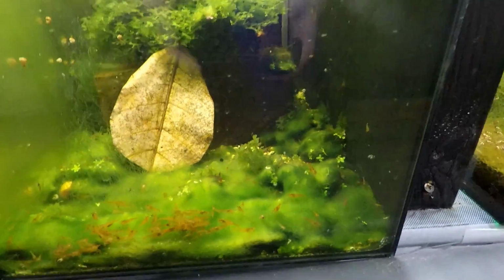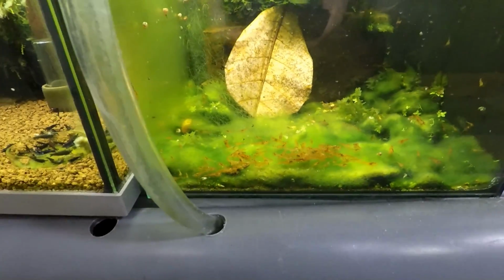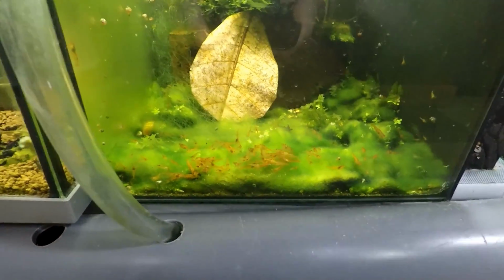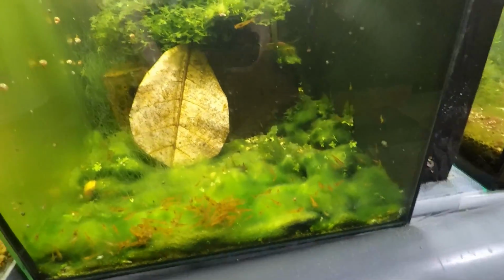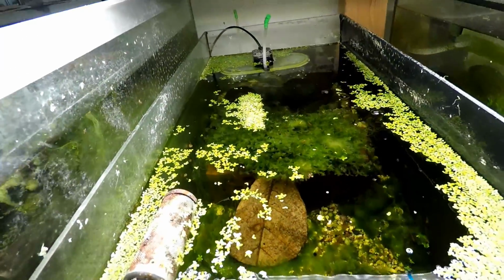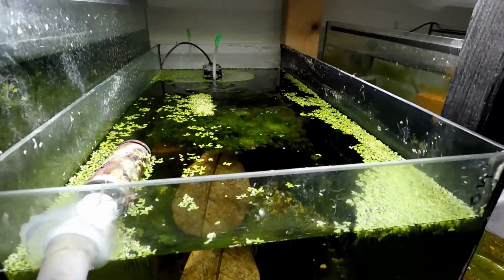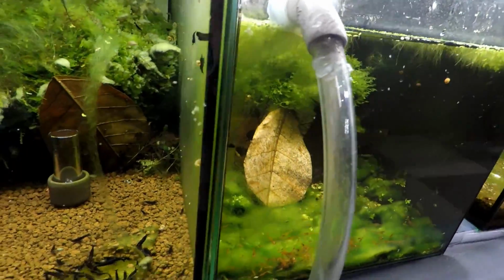Let's see. Orange-eyed tigers. These guys are doing really well, actually. Lots of the girls are buried again, which is really nice to see. The tank probably needs a little bit of a filter clean. You can see how slow the pump is pumping. Pumpity pump. Orange-eyed blue tigers.